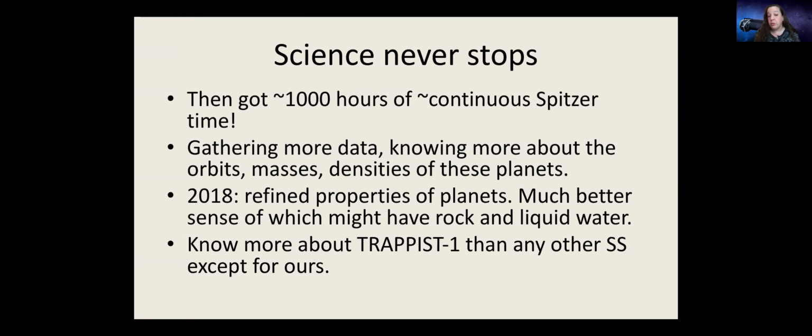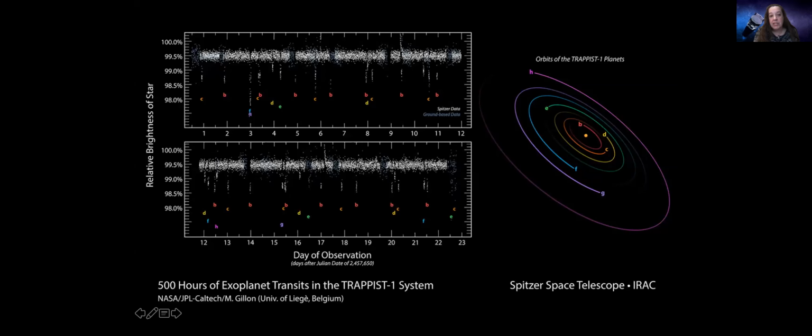So this is what the data actually look like. Here's brightness as a function of time. And all of the white stuff there are the observations of just the star. And all of these little dips are the transits of all of these planets. And sometimes they pile up on each other because these things are so close to each other that they tug on each other, so the orbits get synchronized, basically. And so you end up with transits on top of each other, which is why it was so hard to interpret those transits when they first got Spitzer data.